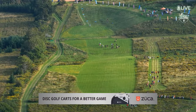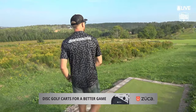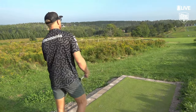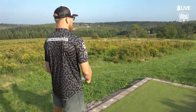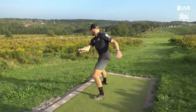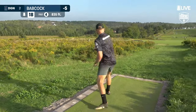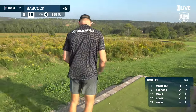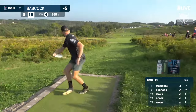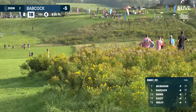This is a very good closing hole. I kind of like the idea of the hazards on the sides and asking someone to make a big shot. Gives them an opportunity to go for a big shot onto the green if they get far enough down there. Otherwise, they're going to lay up short. They can lay up short and have, you know, a 100-foot run at the basket if they wanted to. But no, I don't think a lot of people will play it that way. I think once they're out of position, they're going to probably just play for the par.